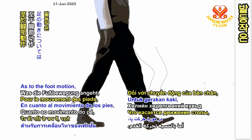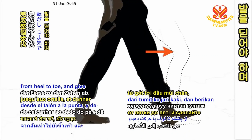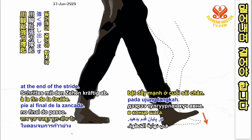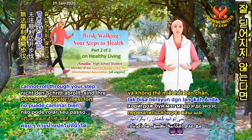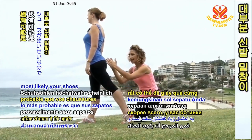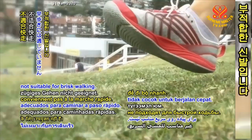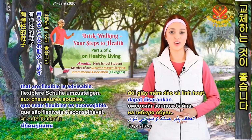As to the foot motion, strike the heel first and roll through the step from heel to toe and give a strong push-off with a toe at the end of the stride. If you find that your foot slaps down and cannot roll through your step, most likely your shoes are stiff-soled and are not suitable for brisk walking. Switching to shoes that are flexible is advisable.